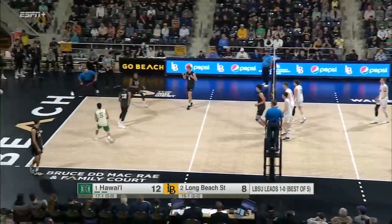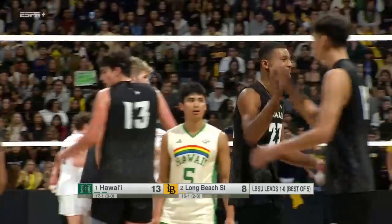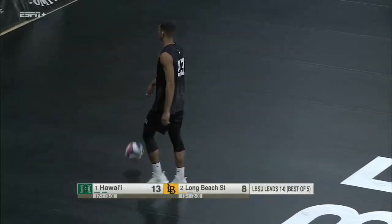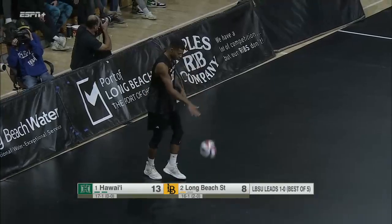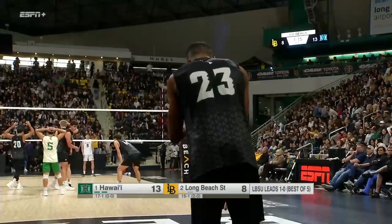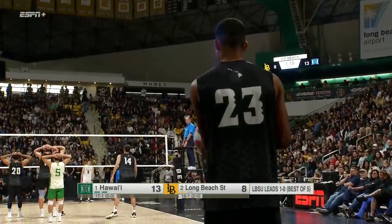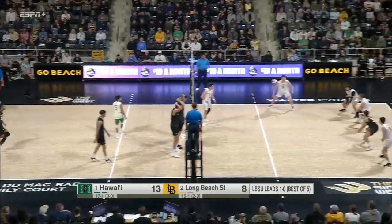34th kill on the year for Harlan. He has seen the front row multiple times this year. This is not something that he's a stranger to, but it's still impressive to see him hitting above .450 in 2024. It's so difficult to come in and be effective and be efficient. But Nate Harlan, every time he comes in, he does something great. Here's Sakanoko, back to serve.